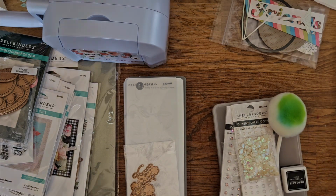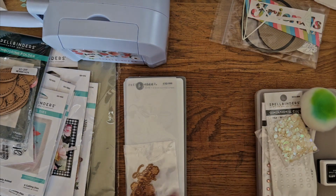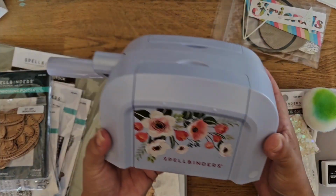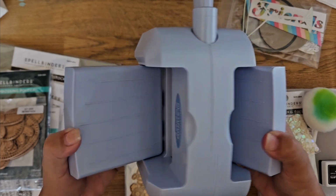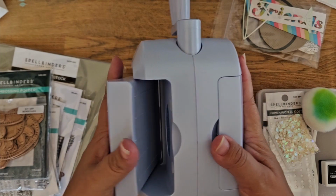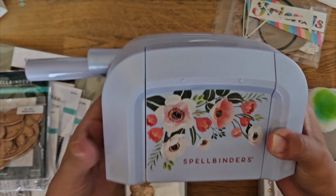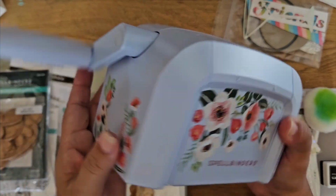So let's get started on what I got for $299. First of all, we got lots of freebies. We also took a tour of Spellbinders. So the biggest thing that we received was their new Spellbinders Scout. Now this is a smaller die cutting machine. What I like about it is it extends out the arms. I like that this closes up. It makes it very convenient to carry somewhere. I don't remember the name of this one, but I don't know if you can tell in the picture, it's blue. It's a light blue, kind of a purpley tint to it.